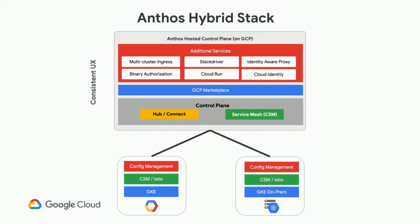This slide gives you a further breakdown of the Anthos hybrid technical stack. In the clusters in Google Cloud Platform and GKE on-prem, we also have configuration management, which is a Git-based repository that centrally manages all your configuration policies. Whenever you have any changes, the configuration files are automatically synced to multiple clusters and multiple environments. And GKE Hub Connect allows you to register clusters on different platforms and build a secure tunnel so they can communicate and interact with each other.